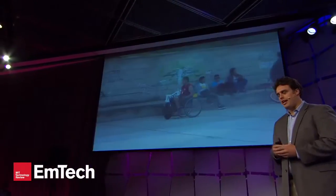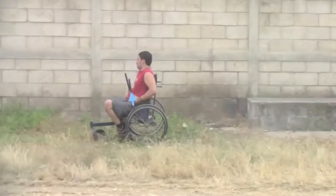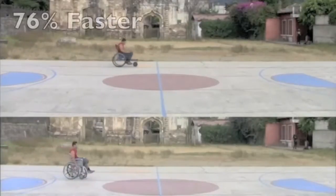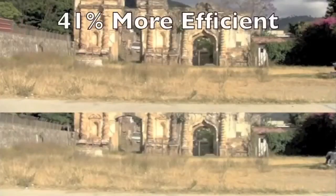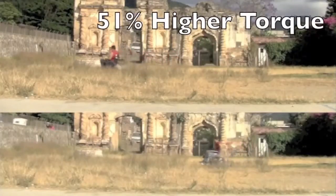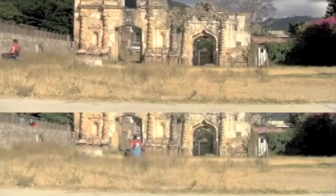The key innovation behind the LFC is that to go fast, the user just grabs the levers down near the pivots and can push through a big angle every stroke. And as the going gets tougher, they can slide their hands up the levers to produce more torque and go off-road. This enables the LFC to travel about 80% faster on the street than a normal wheelchair, go about 40% more efficiently, and produce about 50% more torque at the wheel. So effectively giving the user a much higher and much lower gear than a normal wheelchair and able to go on any type of terrain.